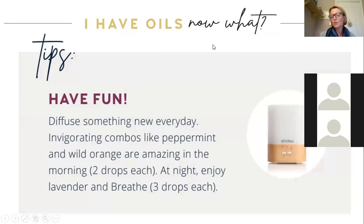And then, of course, tips. Very important is to have fun, and that's what I do. Diffuse something new every day, try different blends, play with it, and this is the beauty of it, and see what works best for you. A very uplifting combination is, of course, peppermint and wild orange. It's wonderful in the morning if you need that boost of energy, if you need something to wake you up. Peppermint and wild orange is a beautiful one to diffuse.